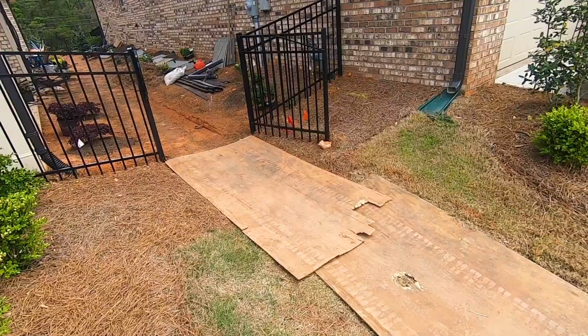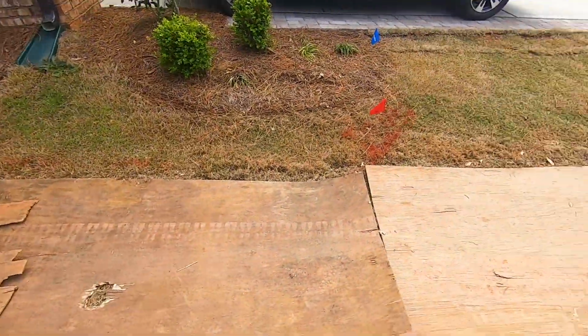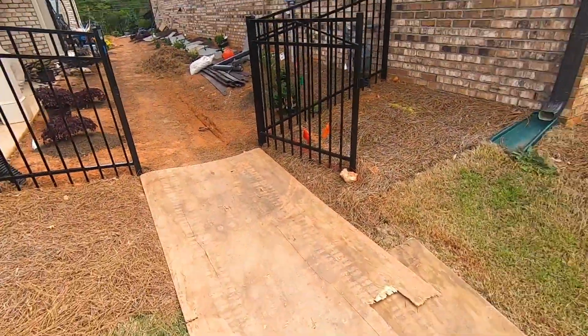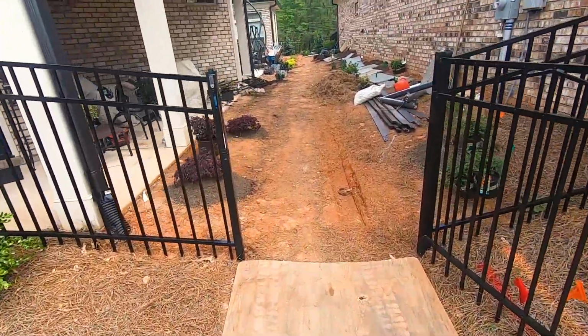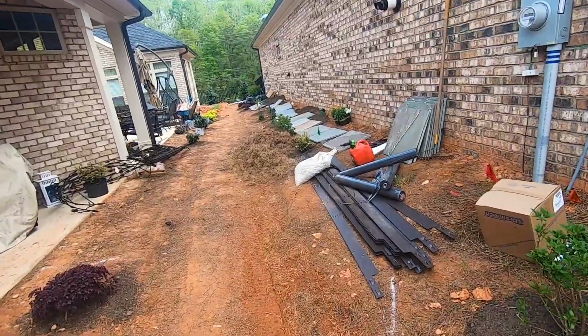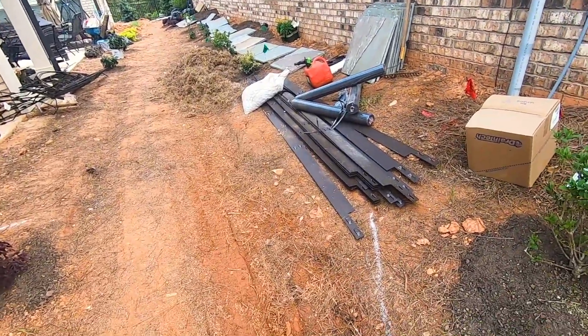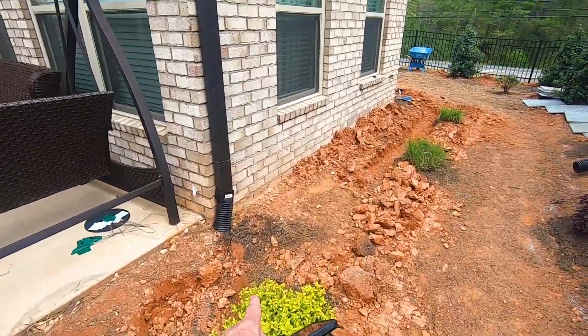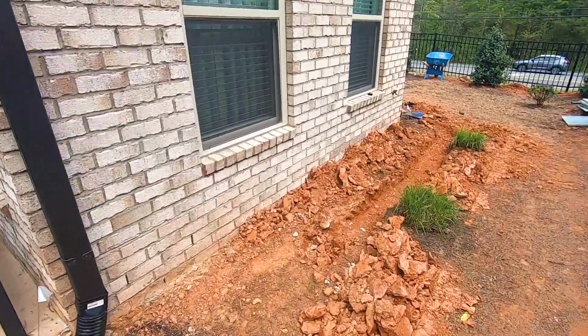So I'm here for a surprise visit on my crew. So let's see how they're doing. We've been using a dingo, and we're using these plywood boards to take care of the turf. We're going to be doing a walking path through here with these slabs. It'll be 4 feet wide, and then we'll have these metal edging pieces on the side and pea gravel in between. Tapping into an existing drainage line.